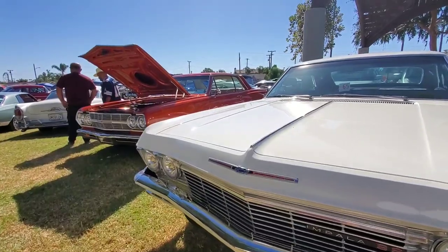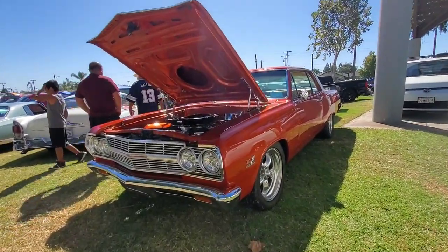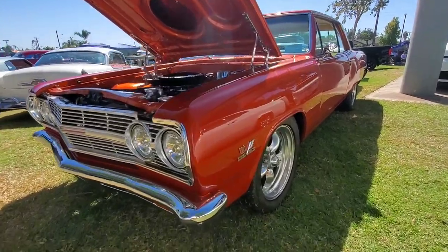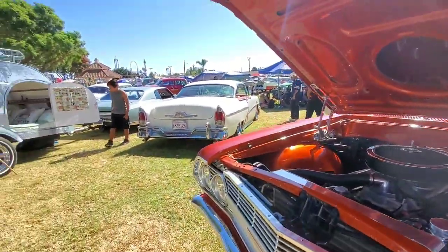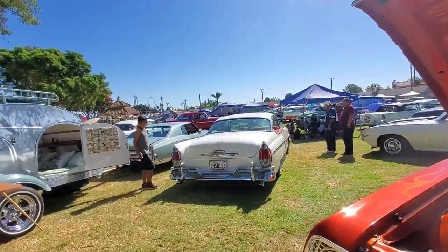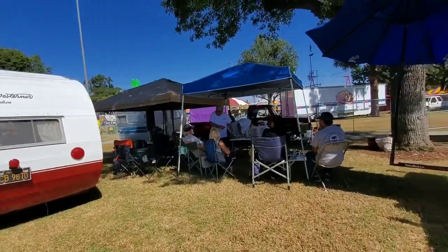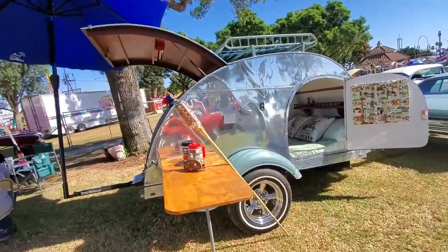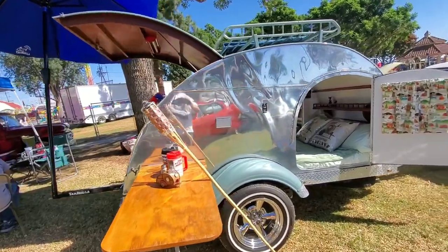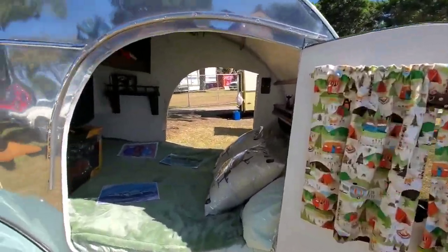One of my favorite '65s. I like the white, white. Malibu, huh? Ooh. 427, I believe it's in there. Yeah, you got Gary's. Come on, player. Folks hanging out, having a good time. Look at this sleeper. Yeah. How cool is that, huh?